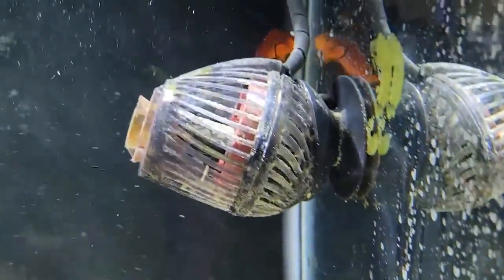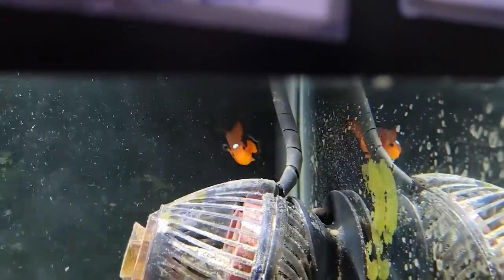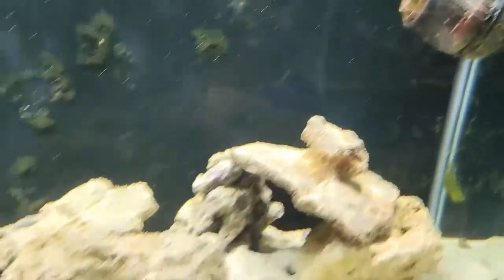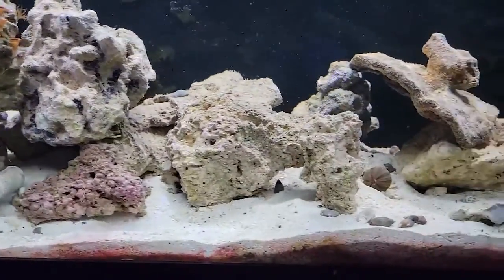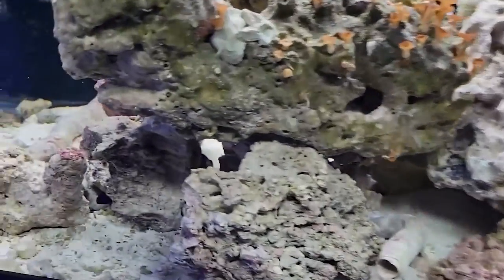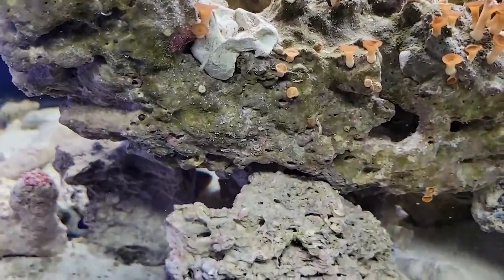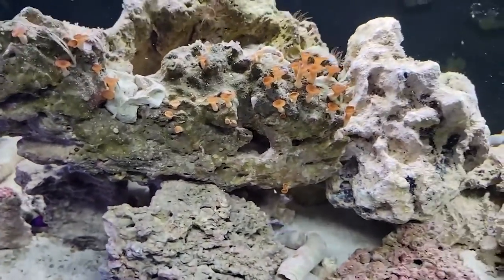And in the final tank, we've got an interesting little clown here. It's a misbar that just has a white dot on his head. I haven't seen that before. I'm not sure if it has a special name. Somebody brought that guy in. And also, somewhere hiding in this tank, there is a little pygmy angelfish. And that is it for this sub row, and I'll go do the last row of saltwater.